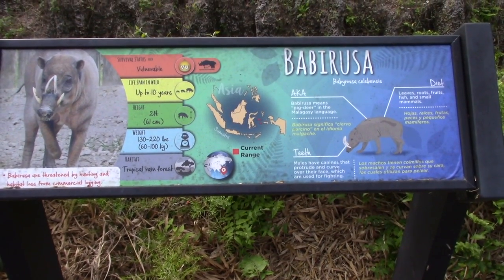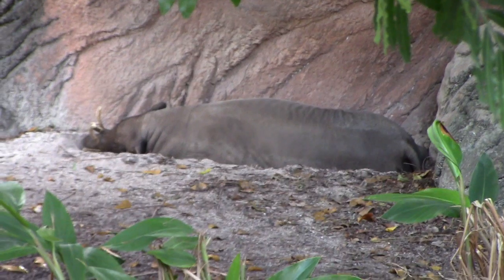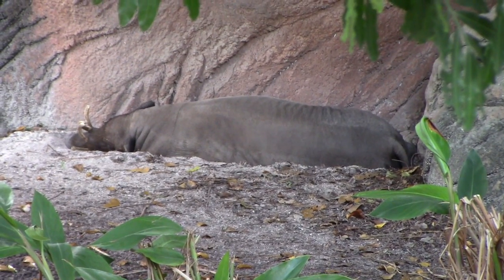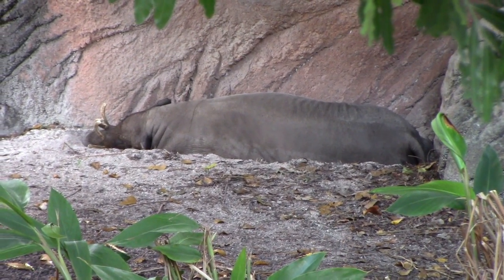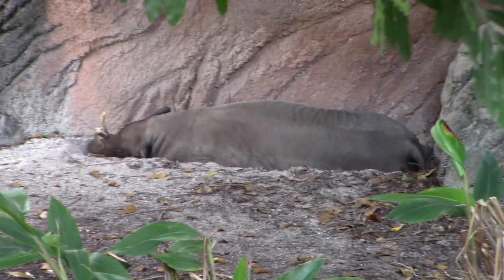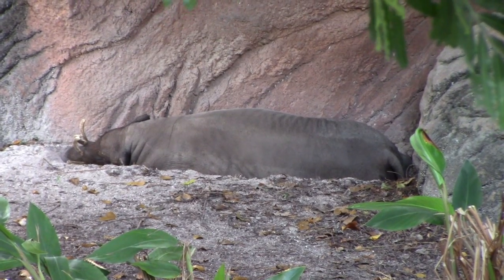Alright, we got some babirusa. There's just the one path that I missed earlier, so this guy might have been up earlier, but he's down from a nap. This is our babirusa, another type of piggy.